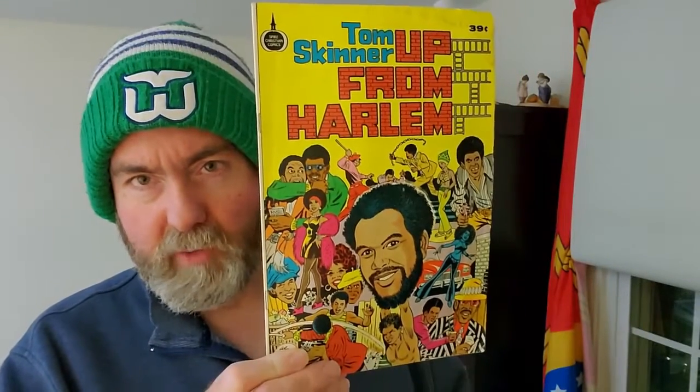But it's Tom Skinner, Up from Harlem. Now, I wanted to mention, one of the things I did have to watch out for here is a lot of the books in the 50-cent bins and the dollar bins were water damaged. Quite a few of them. It looked to me like at some point he'd gotten a collection of books that got water damaged, and as he was going through that collection, he took all the water damaged ones and put them in the cheap bins. So it wasn't like, here's a long box, everything's water damaged.